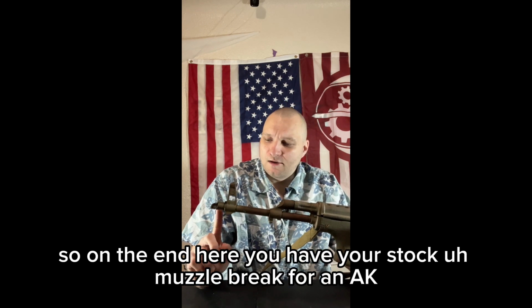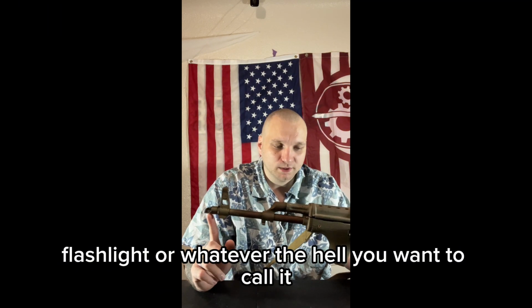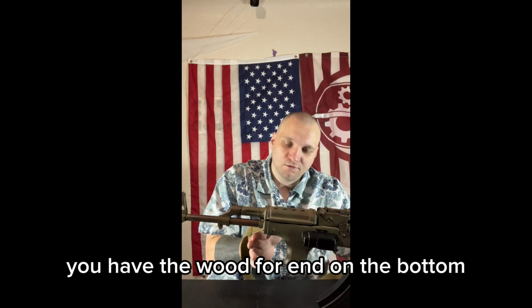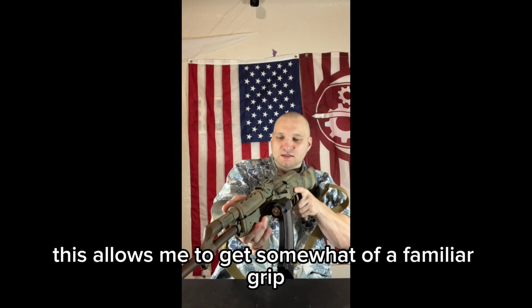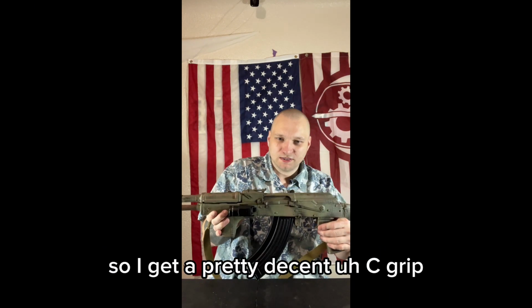So on the end here, you have your stock muzzle brake for an AK, flash hider, whatever you want to call it. You've got Magpul furniture up top. You have the wood fore-end on the bottom. It had the extended one on there. I ended up making the chop. This allows me to get somewhat of a familiar grip as I would on an AR-15. So I get a pretty decent C grip.